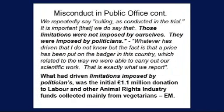We repeatedly say, culling as conducted in the trial. It is important that we do say that. Those limitations were not imposed by ourselves, they were imposed by politicians. Whatever has driven that, I do not know, but the fact is that a price has been put on the badger in this country which related to the way we were able to carry out our scientific work. That is exactly what we report."